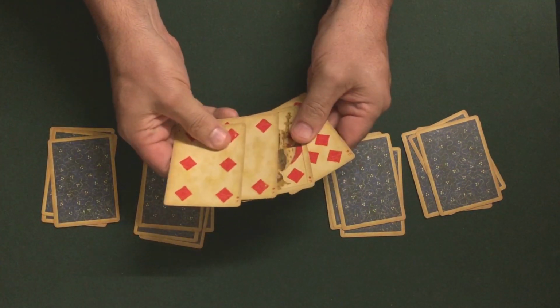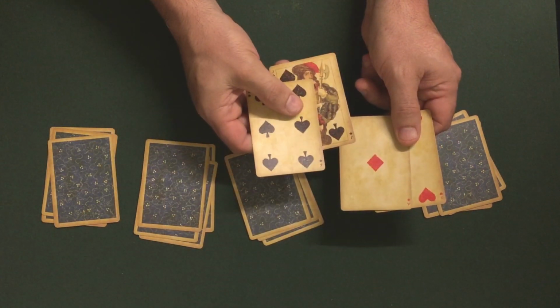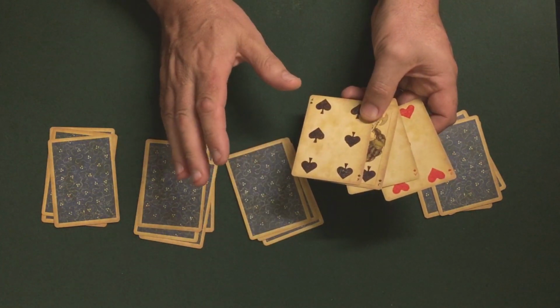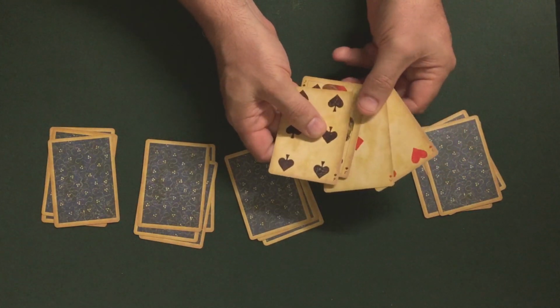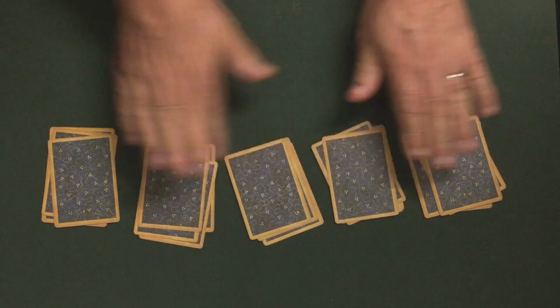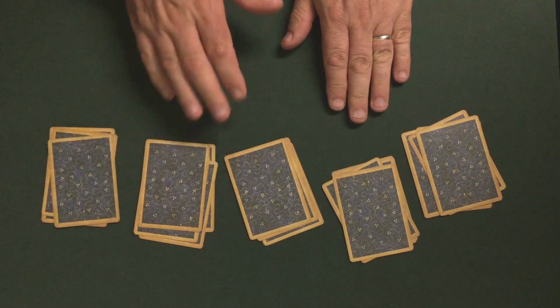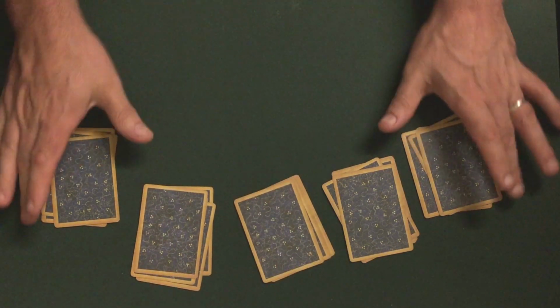So as we go through, there is the Ace of Diamonds. Now their card will always be the second from the top. Always. Once they've looked, they're going to indicate that this is the packet it's in, but you need another 2, so they can choose another 2 packets as well.